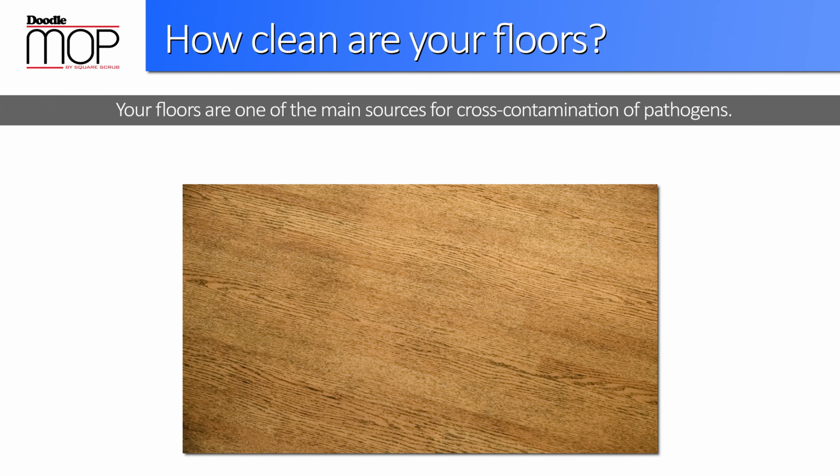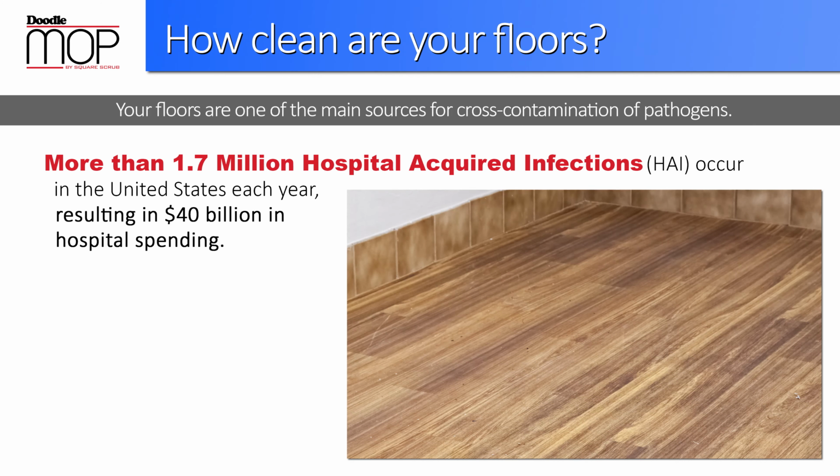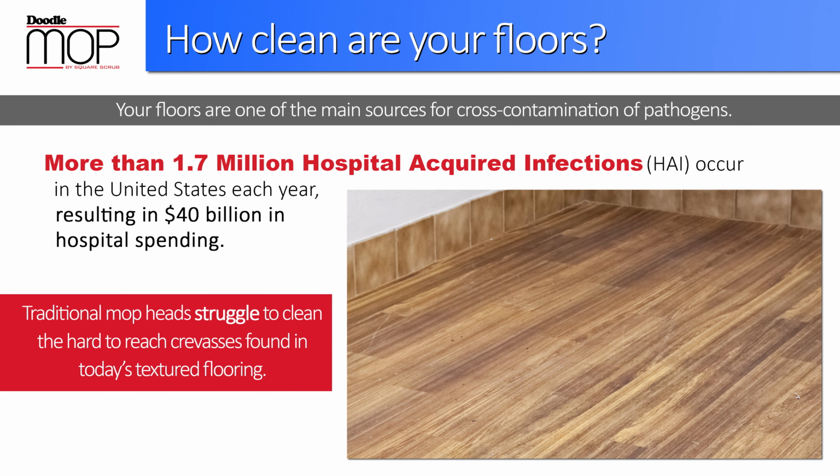Your floors are one of the main sources for cross-contamination of pathogens. More than 1.7 million hospital-acquired infections occur in the United States each year, resulting in $40 billion in hospital spending. Traditional mop heads struggle to clean the hard-to-reach crevices found in today's textured flooring.